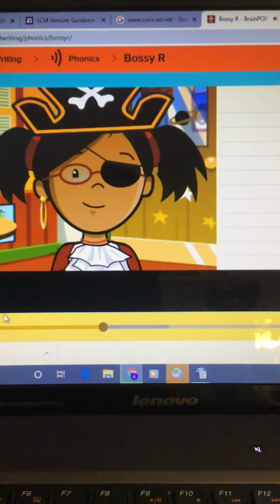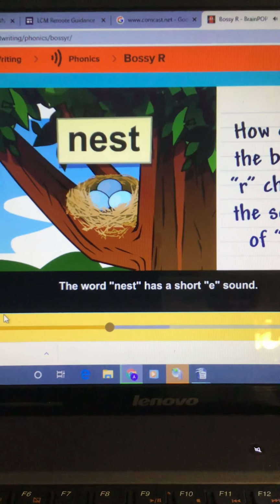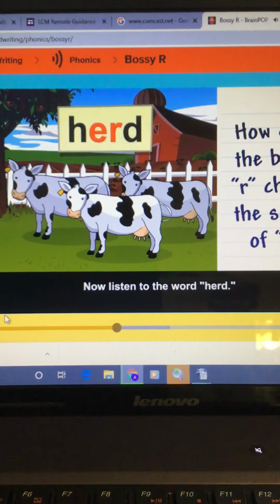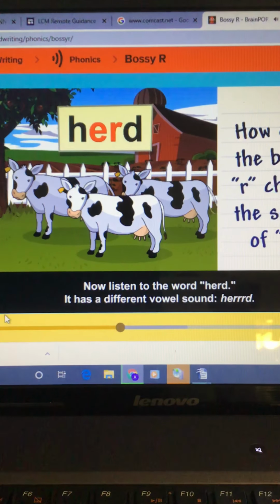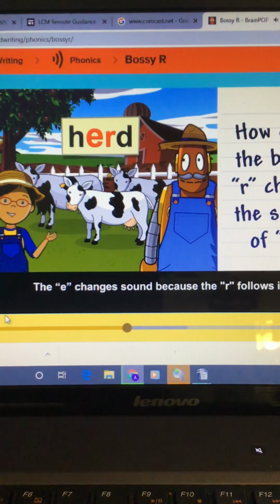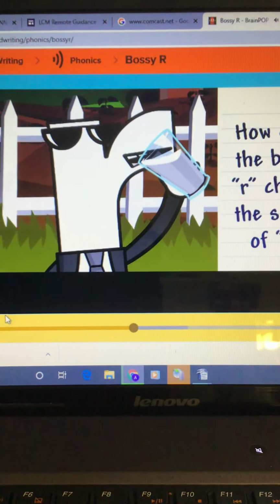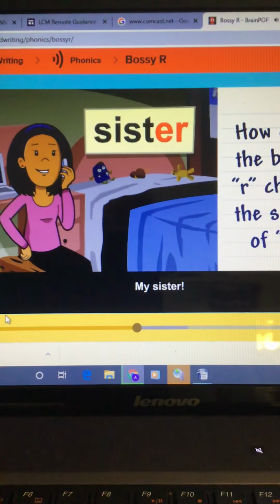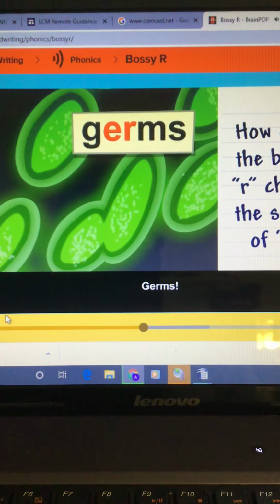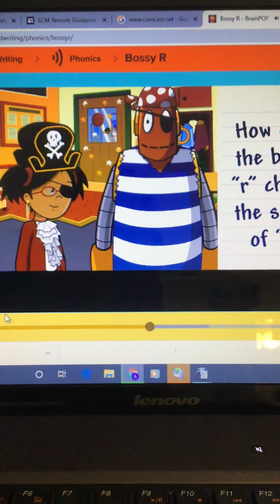How does the bossy R change the sound of E? The word nest has a short E sound. The word bee has a long E sound. Now listen to the word herd. It has a different vowel sound. Herd. The E changes sound because the R follows it. The bossy R strikes again. Who's Mia? My sister. What gets on our hands when we touch icky things? Germs. What tool helps you reach high things? A ladder. Are you ready for some more words, Moby?